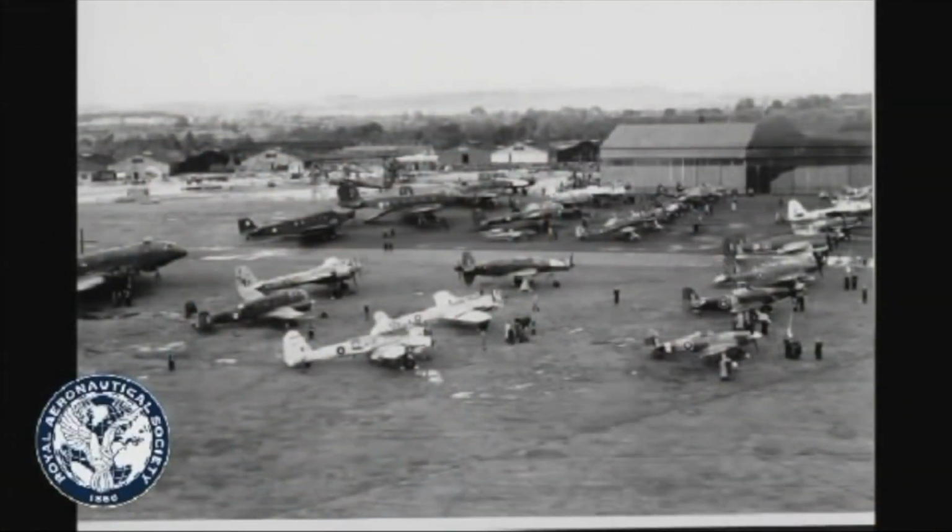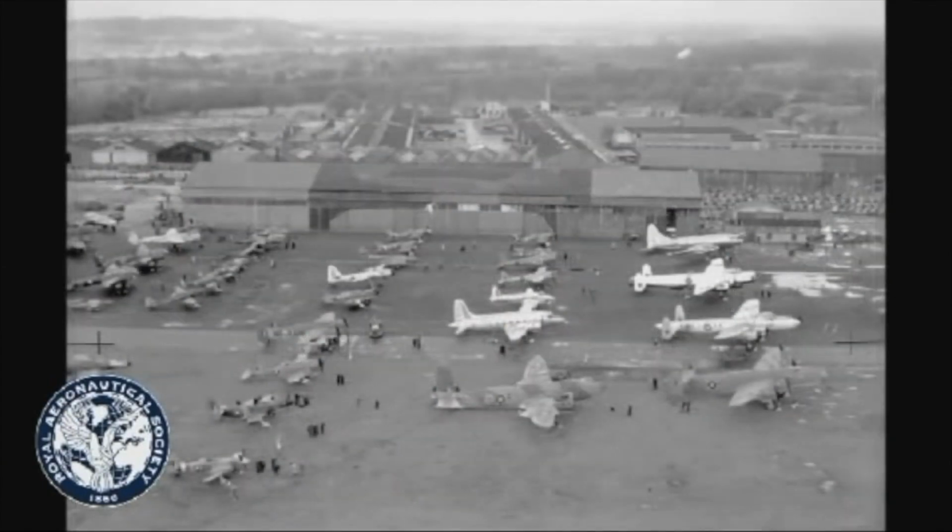What do you remember of the captured German aircraft exhibition in 1945? Oh, a lot, because I was very involved. We had brought all the aircraft back. I was one of the pilots who was mainly involved. There were only two really involved in bringing back the jets to Farnborough.